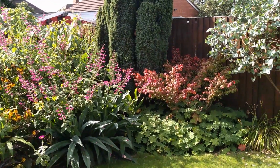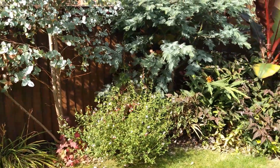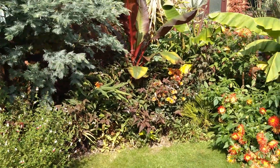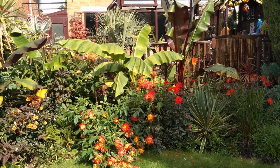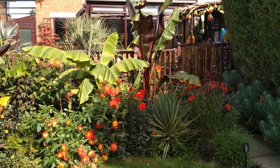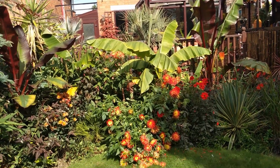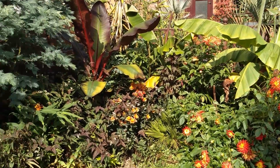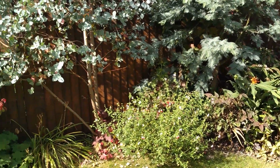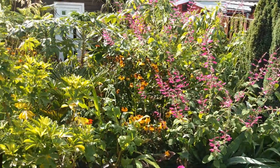If I'll just show you around on the other side. See the dahlias that I need to stake, get them off the grass. But yeah, maximum growth, absolutely superb. Hard to believe in just, you know, a month or two, most of it will be inside for the winter.